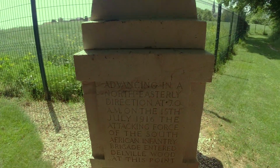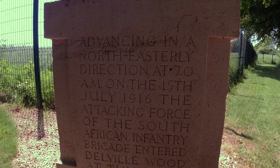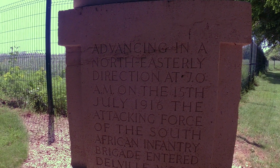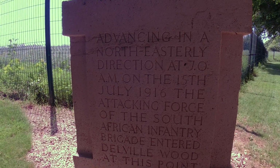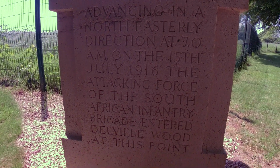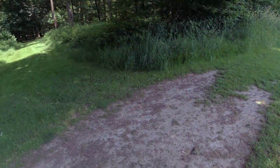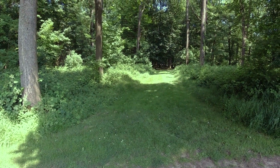Here we go. Here's the marker, and you can see: advancing in a northeasterly direction at 7 AM on the 15th of July 1916, the attacking force of the South African Infantry Brigade entered Delville Wood at this point. So this is where the guys came through here along the edge of the wood and headed into Delville Wood.